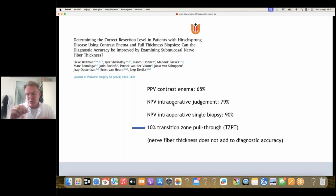Then we always did a single point biopsy until 2 years ago, and then we came up with 90% certainty that we have enough ganglion cells, that we have enough Hirschsprung disease resected. So we ended up with 10% transition zone pull-through babies.